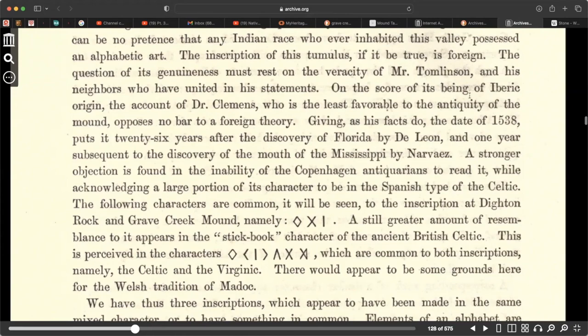On the score of its being of Iberic origin, the account of Dr. Clemens, who is the least favorable to the antiquity of the mound, opposes no bar to a foreign theory. Given as his facts do, the date of 1538. So this guy is saying that the Spanish brought it, right? And then they buried it in the mound, you know.